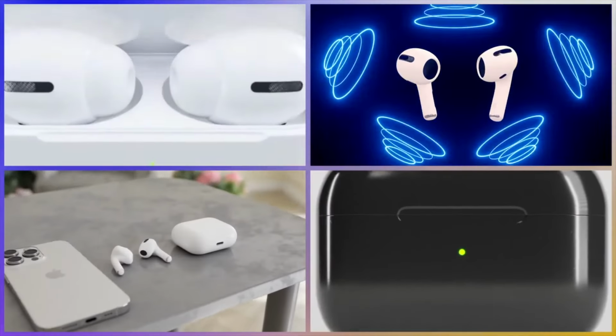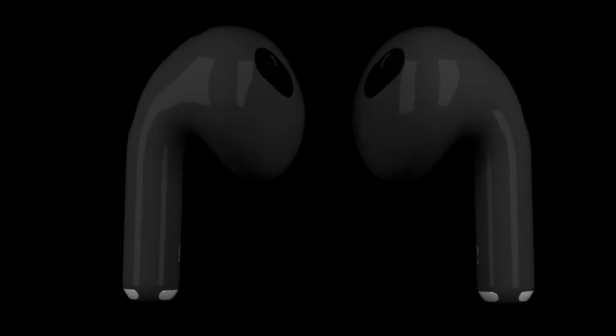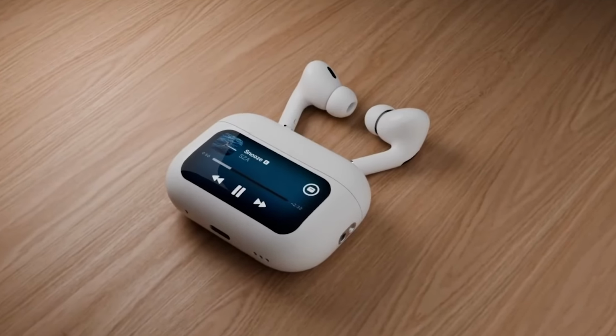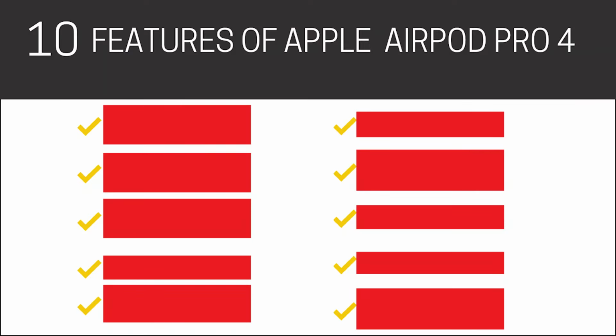If you think you know everything about Apple's AirPods, think again. The new AirPods Pro 4 is packed with features that will blow your mind. From cutting-edge audio technology to unparalleled user experience enhancements, these earbuds are not just an upgrade, they're a revolution. Today I'm going to walk you through 10 of the most exciting new features of the AirPods Pro 4.